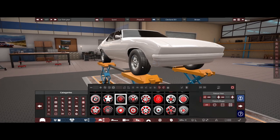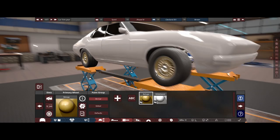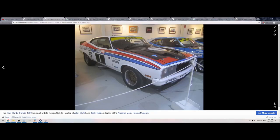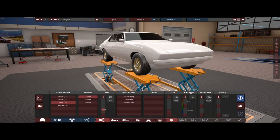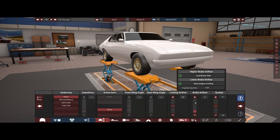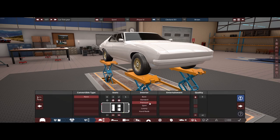Though they have a lot less offset than the actual one. There we go, we've got the gold insert and the chrome outer. Perfect. Solid disc on the front, I'm assuming, and then probably drums once again on the rear. No under tray, a little bit of brake airflow, but not a huge amount for back in the day, I suppose.